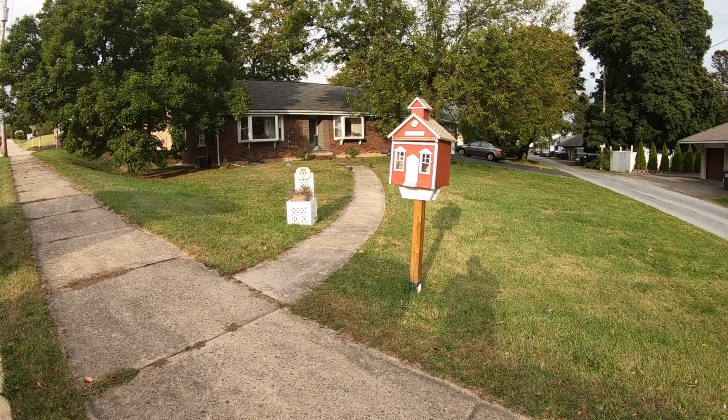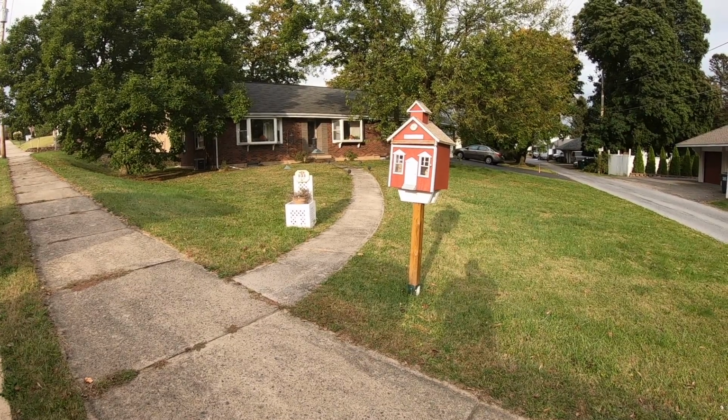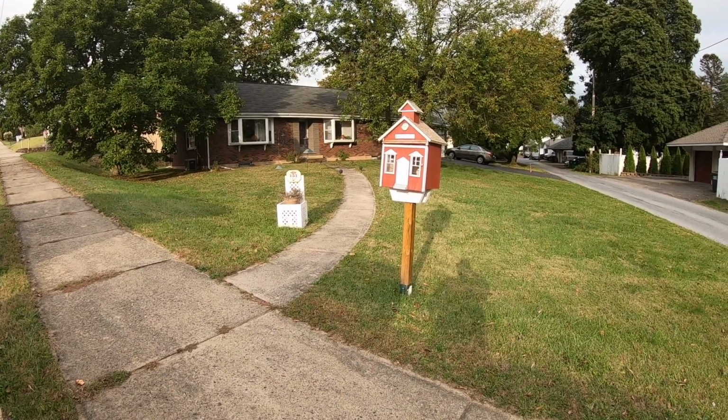Okay, geocache number three. I'm in Leighton. I found a micro, 3 difficulty, 1.5 terrain. Let's show you ground zero. In the video frame that you see, ground zero is in it.